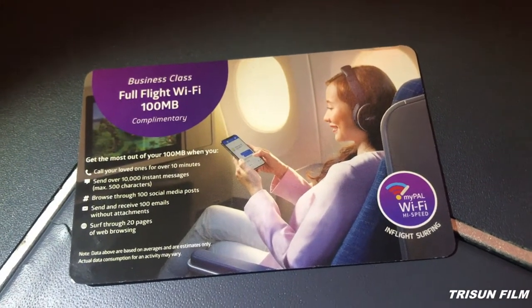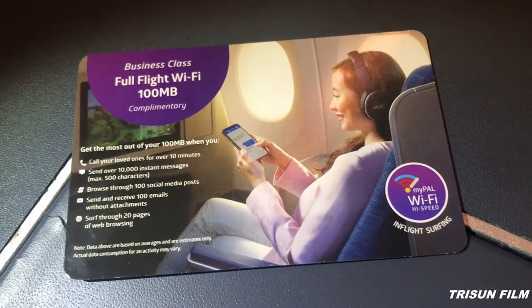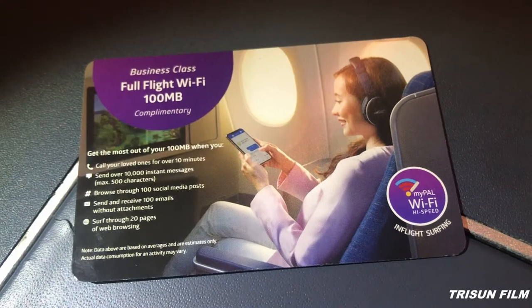Business class, they give you 100 meg of data, courtesy of Philippine Airlines, and you can buy more data if you want.